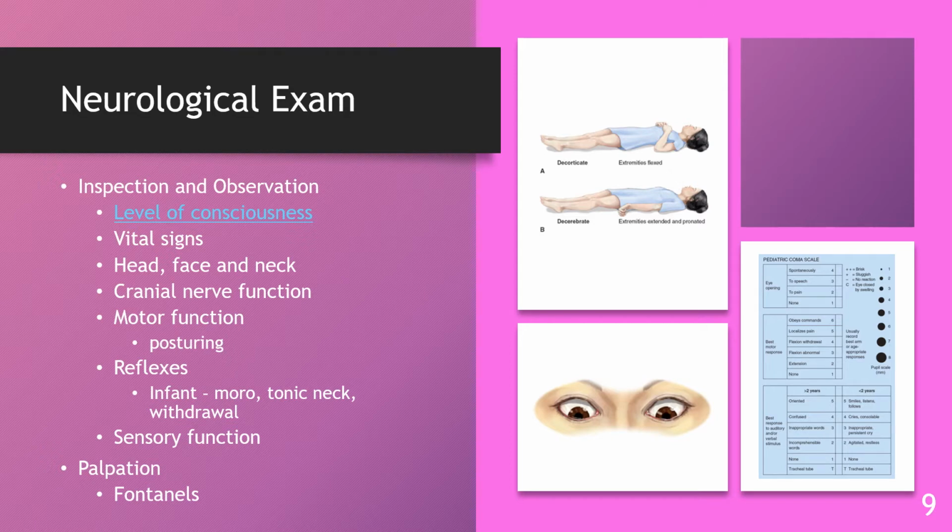So that's that picture there below. You can see where it looks like the sun is setting, right? The eyes are kind of on that lower part. That is an indication of increased intracranial pressure. We also want to look to see if there's any nystagmus, which would make us think there's some type of brainstem function. When we look at our motor function, that includes muscle strength and tone.